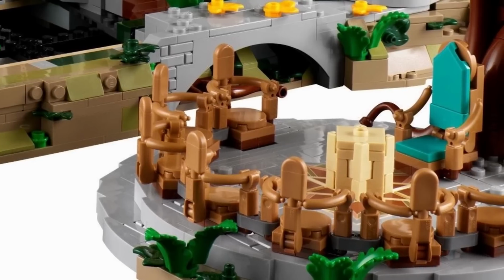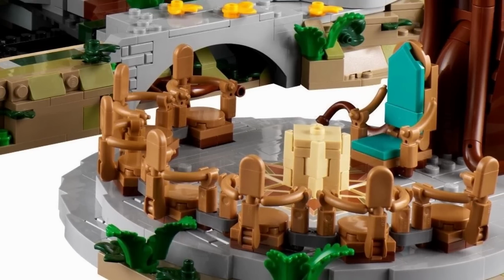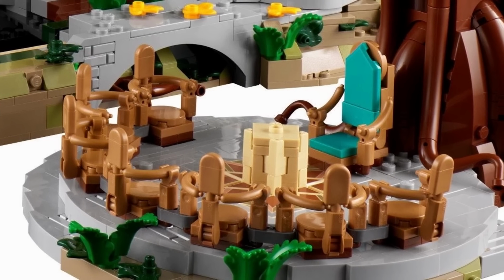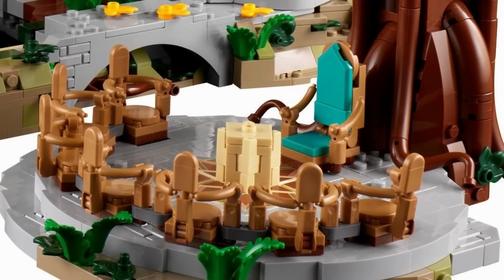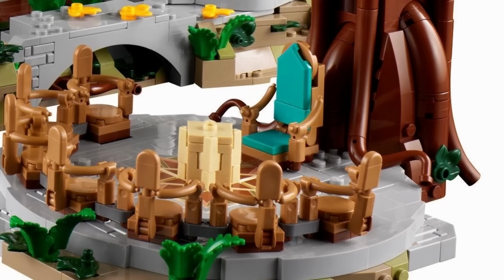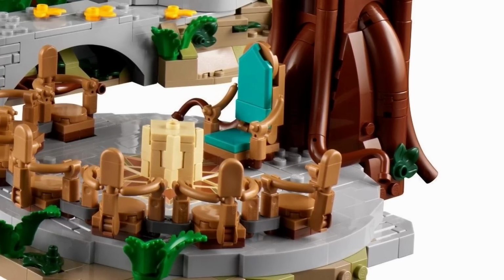The chairs are largely a medium nougat color with a reddish brown base, but note the interesting parts usage. Hot dog pieces, appearing for the first time in this color, form the arms, and then popsicles form the backs, again appearing for the first time in medium nougat. There are 7 versions of this chair connected to one another, and an 8th chair present for Elrond. His chair is more dignified than the rest as it is taller and uses some turquoise tiles for cushions.